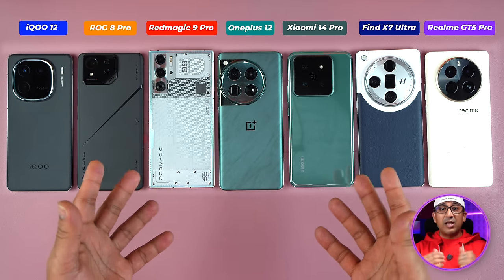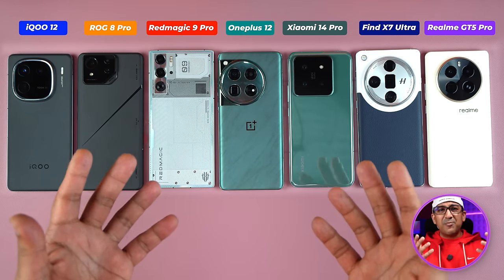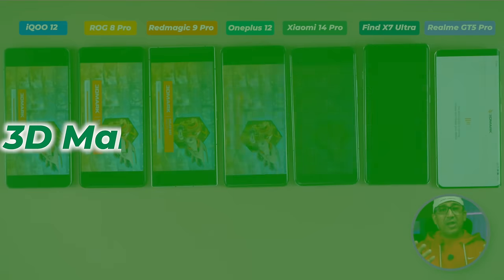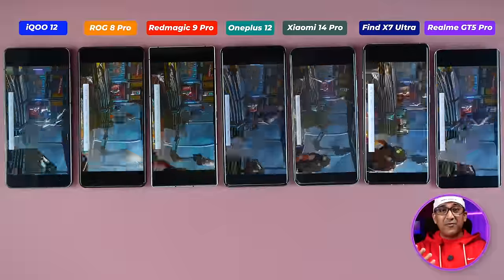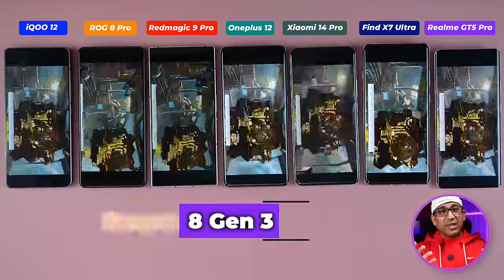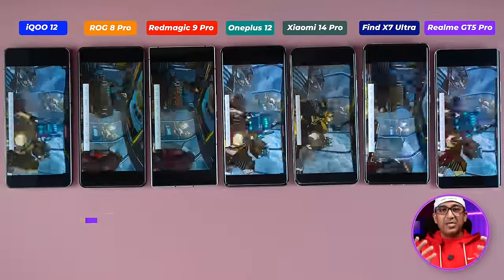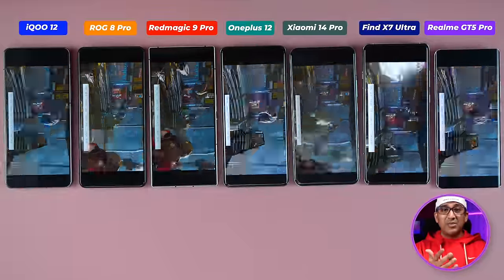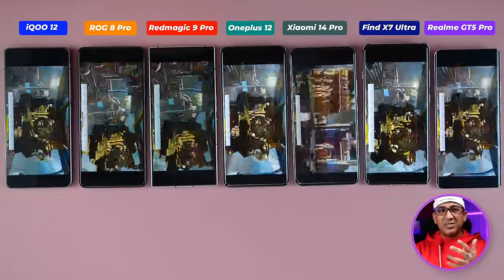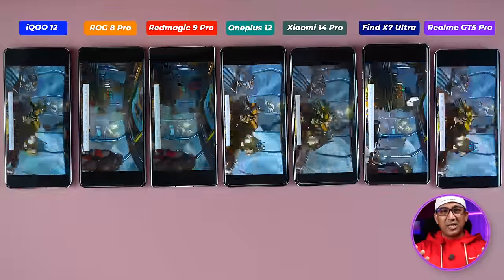Well, before we talk about the gaming performance, let's check some benchmark performance. I ran the 3DMark Solar Bay stress test on 7 different smartphones. All of these phones are powered by Snapdragon 8 Gen 3. Some are known as camera flagships, some are known as gaming phones, some are known as budget flagships. So let's check the performance of these phones.